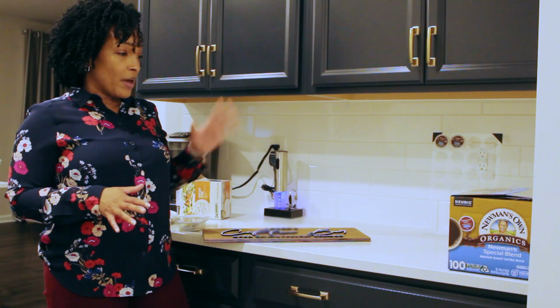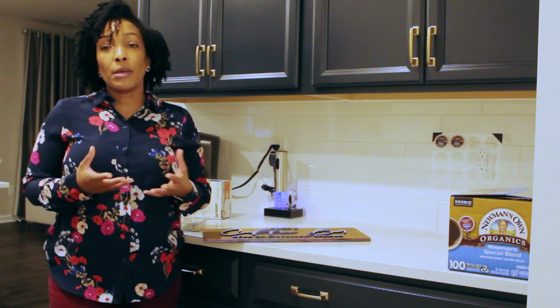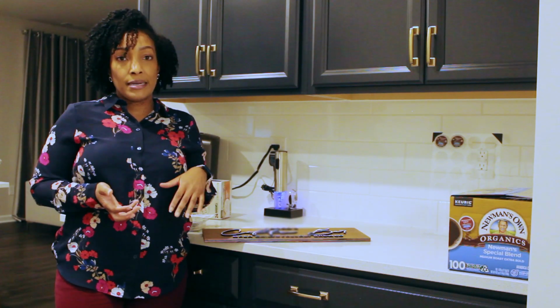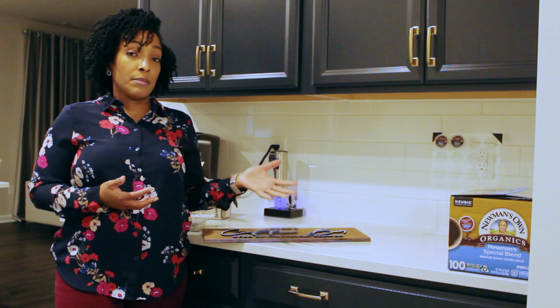And now I'm going to wipe down the countertop. Hopefully, we want to be able to use this space for our guests. If they spend the night, early in the morning, they can come down and make coffee.